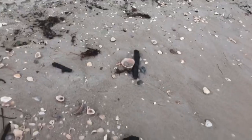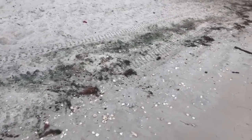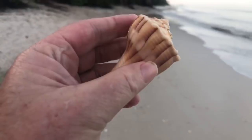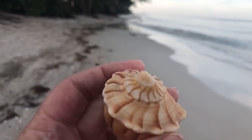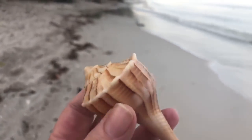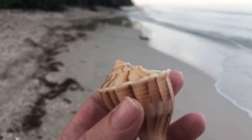Maybe we'll find some neat shells. Yeah, we'll start out with, how about that? A nice little lightning whelk, right off the bat here, laying on the beach. Beautiful colors in it. Great start for a Tuesday morning beach walk.